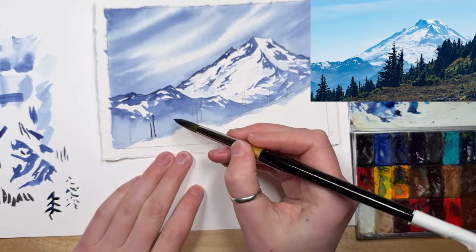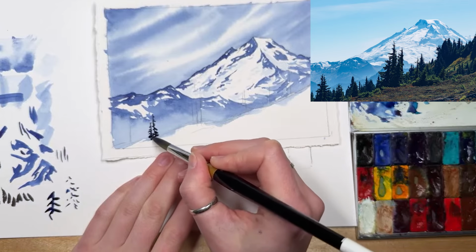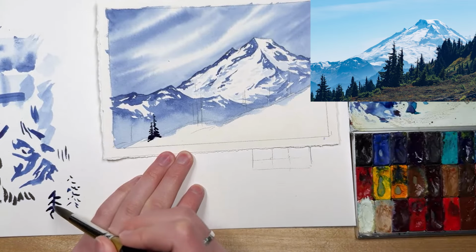And then here we will have these nice, it doesn't take many, especially for trees this far away. Just a couple little dashes and swoops on either side of those trees, and it comes together at the base, and voila, we have trees. The main thing is just to avoid making the symmetrical perfect thing.